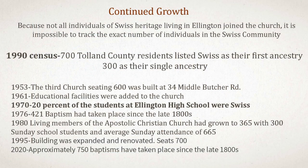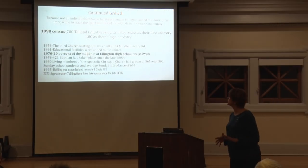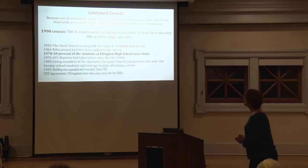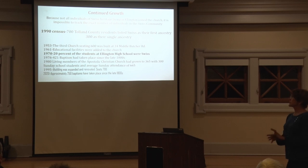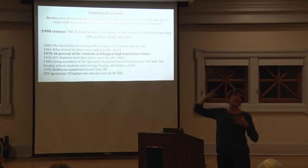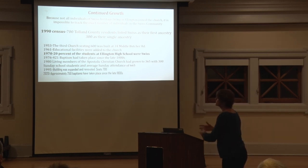Because not all individuals of Swiss heritage living in Ellington are members of the Apostolic Christian Church, it's almost impossible to track numbers of individuals in the Swiss community. But in 1990, the census said that 700 Tyler County residents listed Swiss as their first ancestry, and 300 of those, their only ancestry. So here are a few facts from the church, because it's kind of the only thing we have, and a little bit from the school.